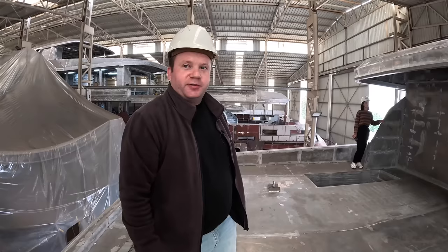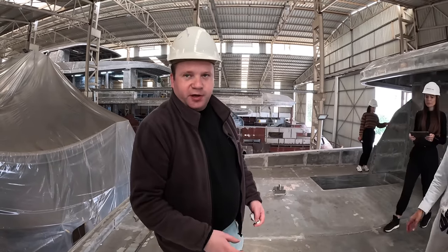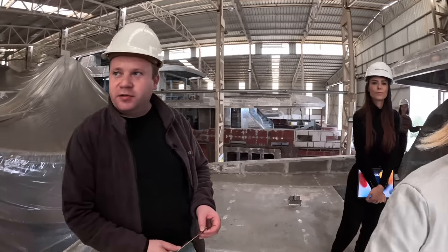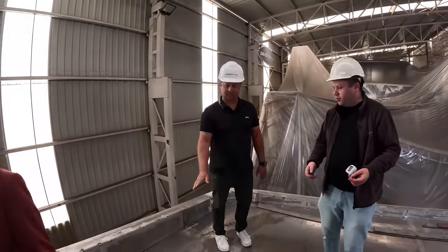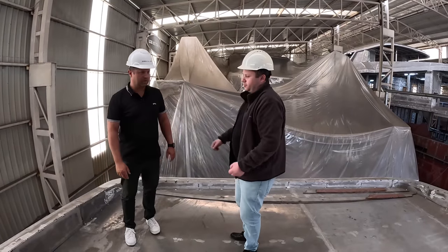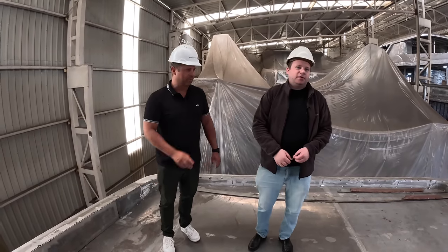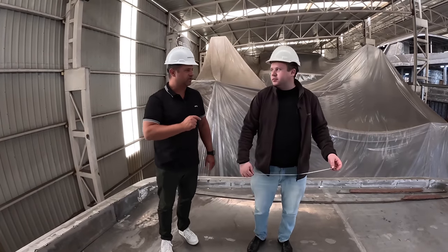I'm trying to get from them the quotation for this mechanism to purchase, if it will be useful, especially when you launch or retrieve a tender. You don't need to lift it so high, or take it out and put it somewhere. You just take it. Are you guys discussing the upgraded crane? The upgraded crane. Vladimir, where are the subwoofers going?